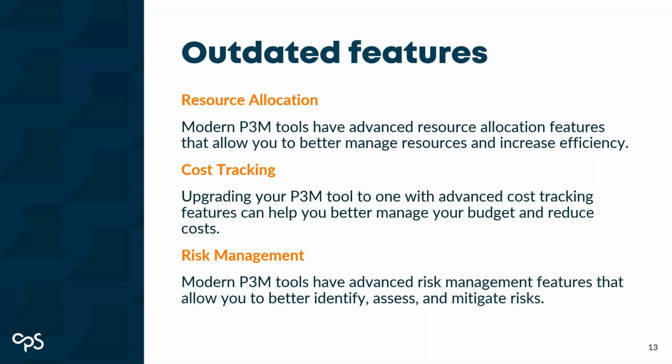Cost tracking, and this is where you start to think of the likes of CapEx and OpEx. It can be seamlessly integrated into modern P3M tooling. If you're not ready to move to that one platform, like I mentioned earlier, there are still a lot of finance teams that don't necessarily want to change their way of operating and move solely into a P3M tool, but you can certainly integrate with modern P3M tools using elements such as API integration and Power Automate, for example. And then finally, risk management.